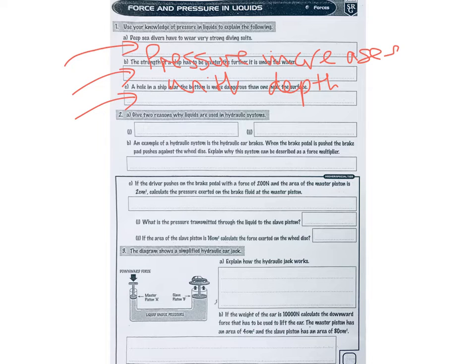Give two reasons why liquids are used in hydraulic systems. Okay, so the first one here is that they cannot be compressed. And the second one here is the fact that liquids take the shape of their container. It can flow, okay, because obviously solids can't be compressed either, but solids would be no good in a hydraulic system because it wouldn't move. So the first one is they cannot be compressed, and the second one is that they take the shape of their container. It can flow.